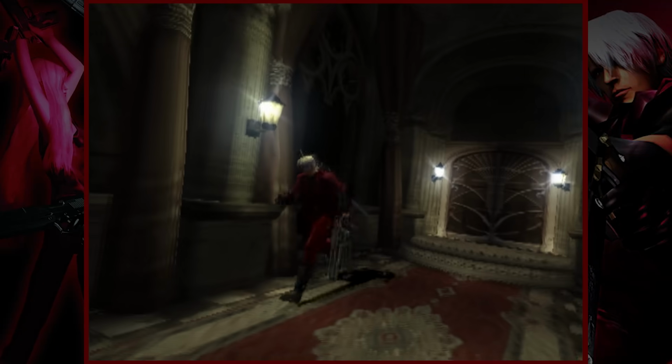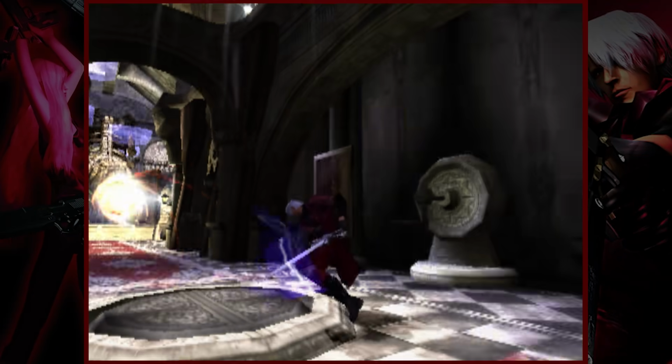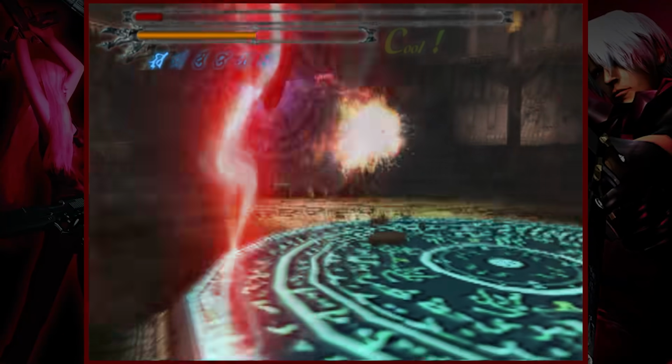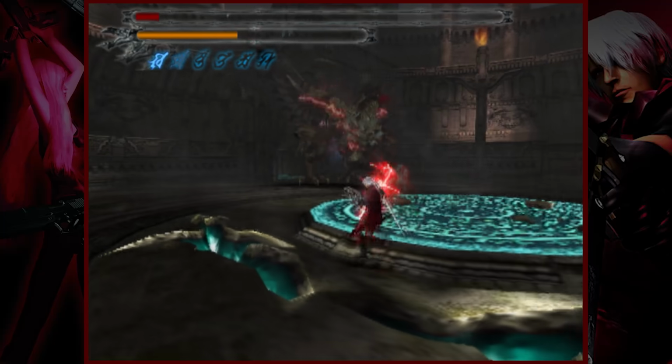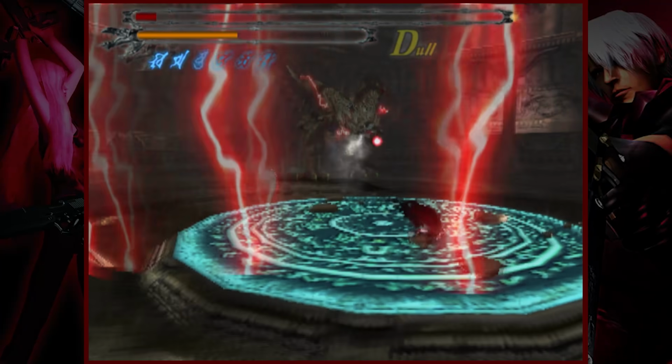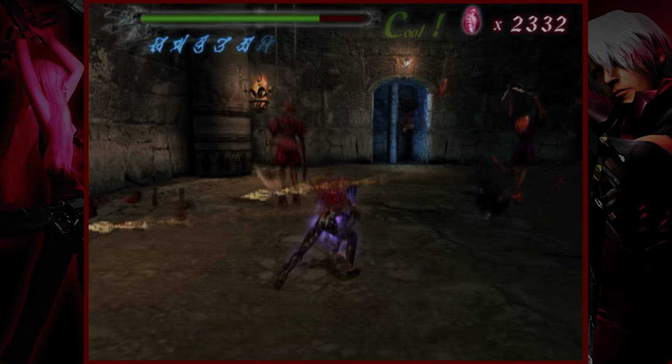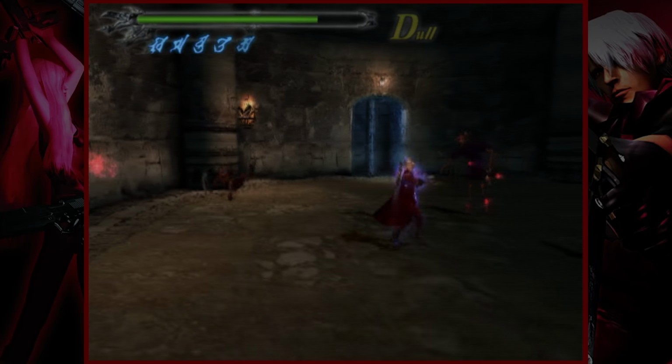What doesn't help is this game's lack of dodging mechanics. You can do this dodge roll and it works just fine, but you can only use it when you got your guns out and when you're locked onto an enemy, which isn't always obvious because there's no lock-on cursor in this game. You can't do the dodge roll with the sword out, and I don't understand that. Why can't I use it whenever I want?